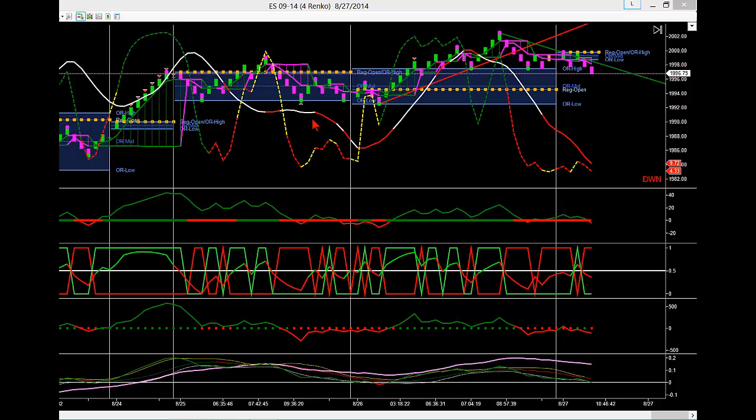Another factor is, of course, if some news comes along during the day that moves the market, then that certainly makes a difference. And the final factor is the daily range of the equity, and I'll show you what I mean by that in just a second.